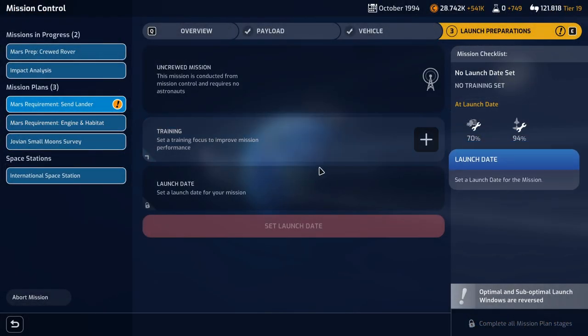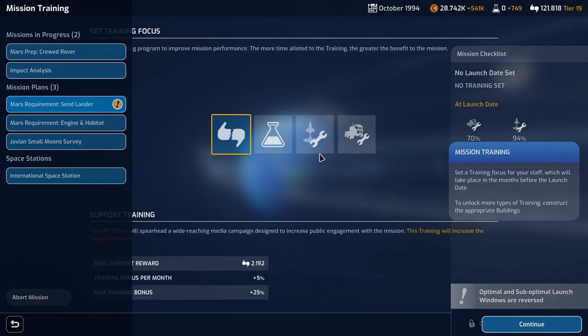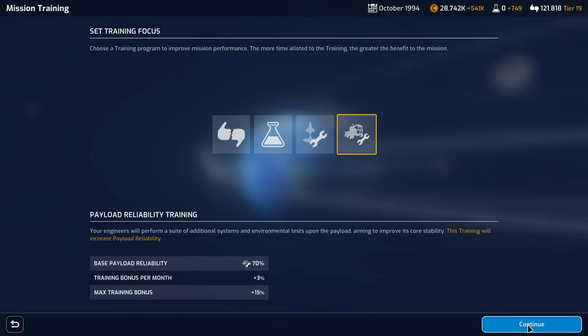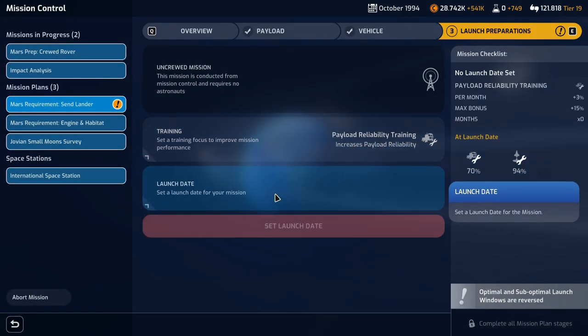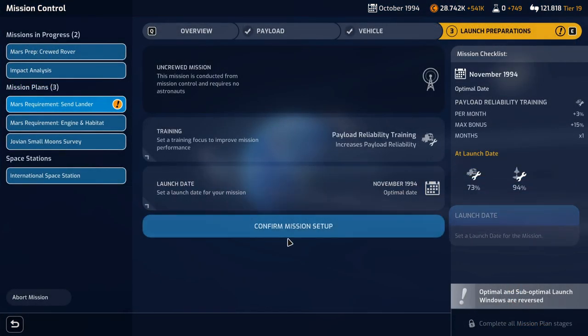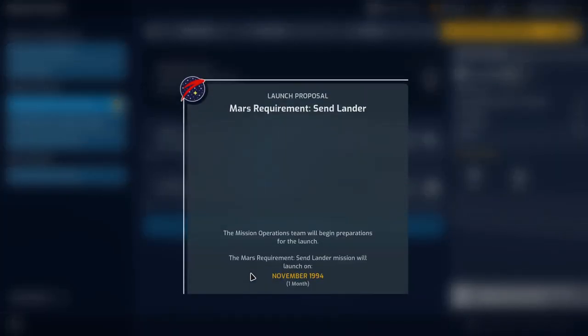Okay, and then we have this bad boy ready. We'll do science. Actually, science isn't that great. Let's just do payload reliability. Make sure that we get up there. And we can launch next month. November. Select date. Confirm.